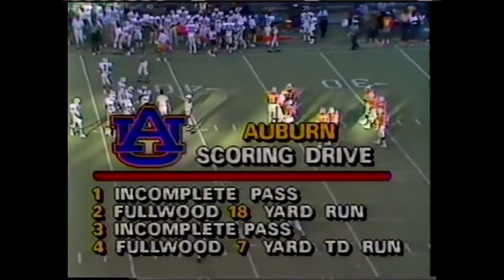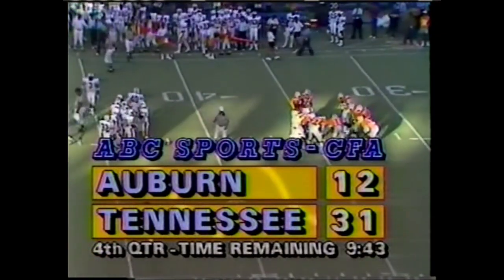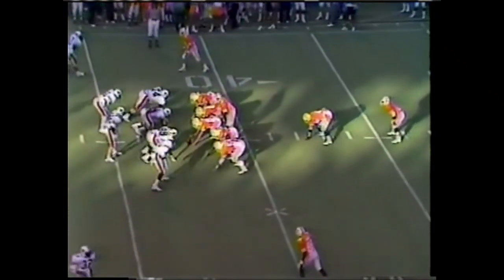Here's the Auburn scoring drive. 4 plays. Fullwood, all of the yardage from this tailback position, playing in place of the injured Bo Jackson. Now let's see what Tennessee does here. If they let him hang out again at 9:43 to play. That last touchdown they got was a big one.